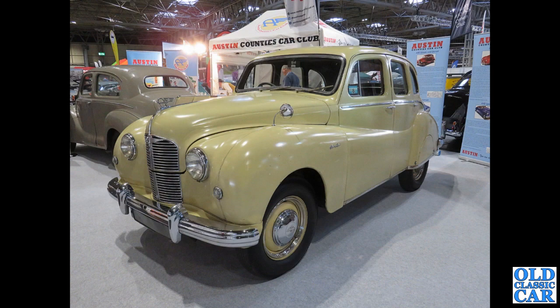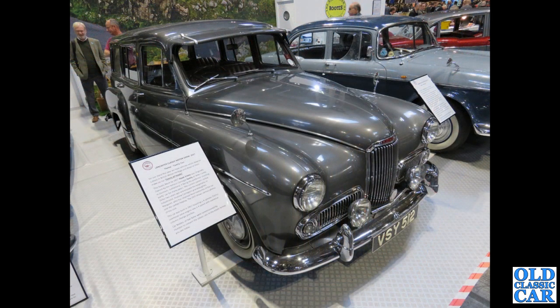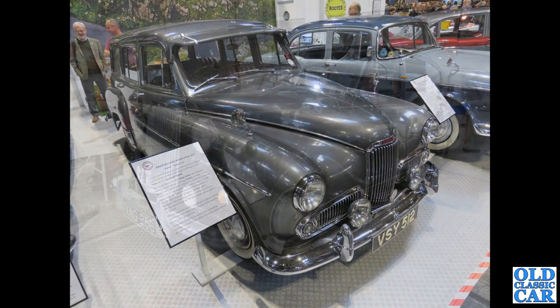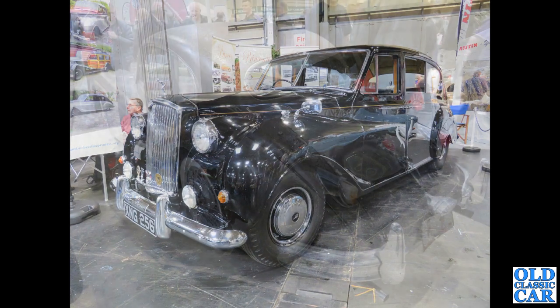An Austin A70 Hereford on the Austin Counties Car Club stand. Those are rare beasts, followed by another standard 10. It could be an 8, but it's probably a 10. Then we've got a lovely old Humber Estate, VSY 512, probably on an age-related registration. And a mighty Austin, I think it's an A135 Princess, something like that.